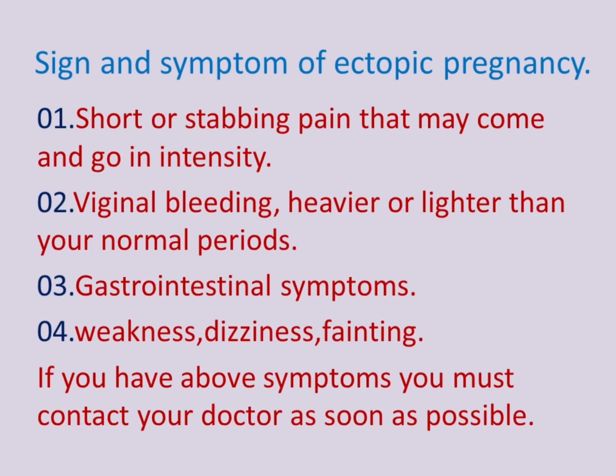You must know about the signs and symptoms of ectopic pregnancy. Sharp or stabbing pain that may come and go in intensity. Vaginal bleeding, heavier or lighter than your normal periods. Gastrointestinal symptoms. Weakness, dizziness, fainting. If you have the above symptoms, you must contact your doctor as soon as possible.